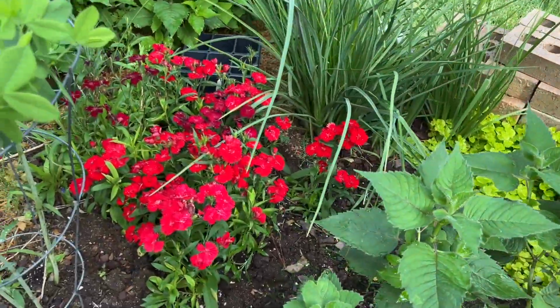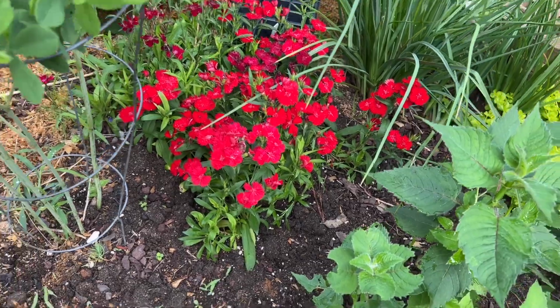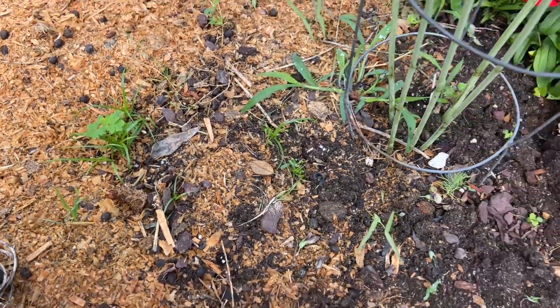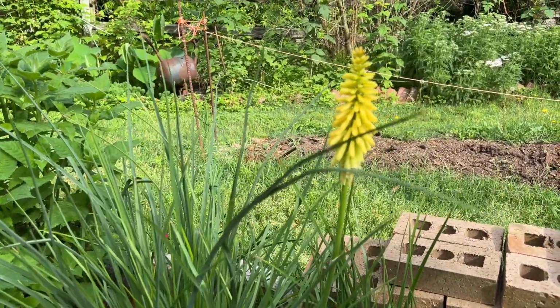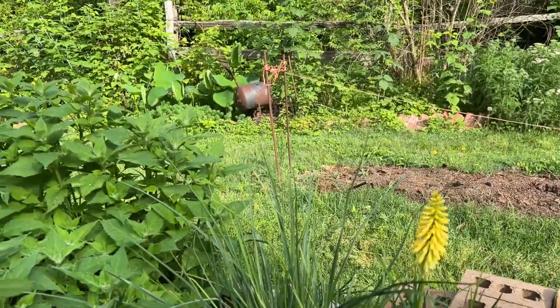Some more phlox down here. I'm going to separate these a little bit too. I put them really close together because my goal here is to have so many flowers in here that things like this weed cannot grow. This was a bargain buy last year too at one of the local nurseries, Red Hot Poker. I love Red Hot Poker, and it's doing well.